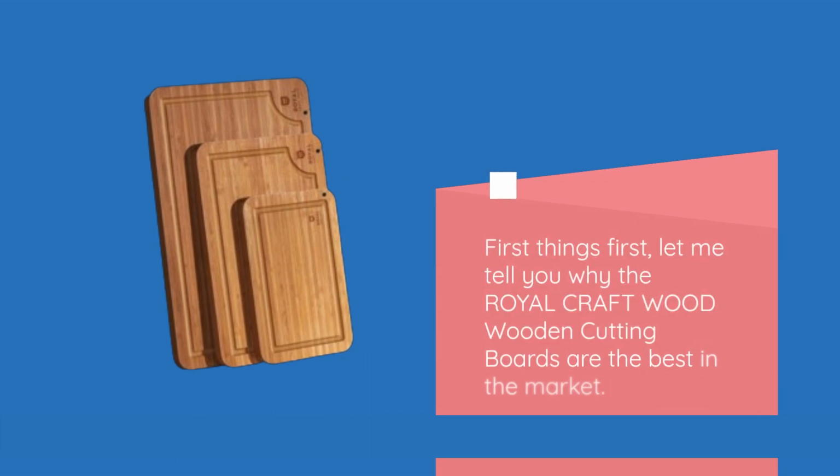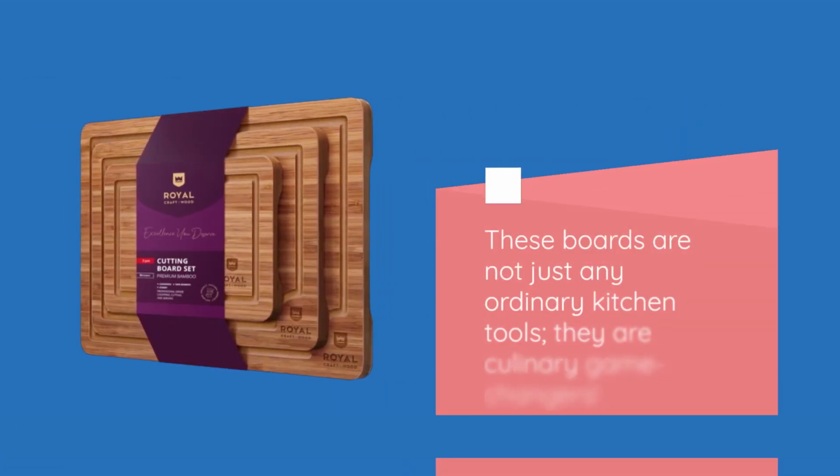First things first. Let me tell you why the Royal Craft Wood Wooden Cutting Boards are the best in the market. These boards are not just any ordinary kitchen tools. They are culinary game changers.